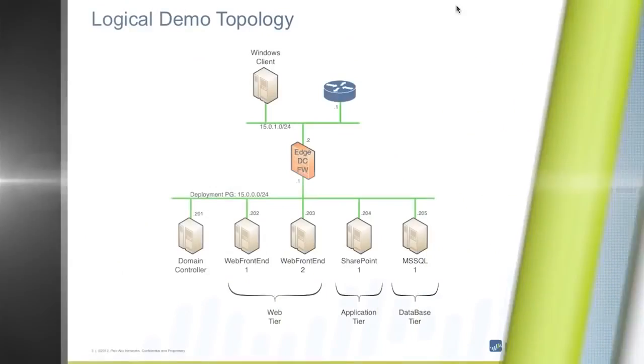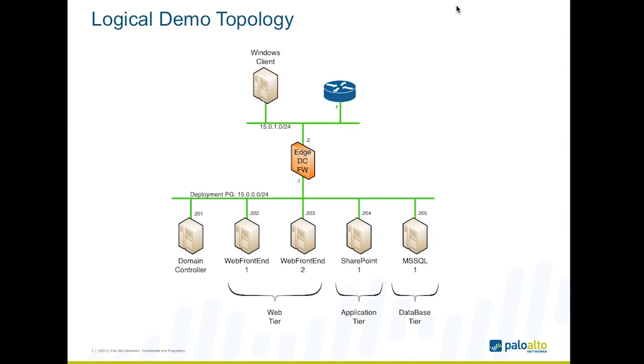Next up, I'm going to talk about how to secure the edge of your data center with our next generation firewall. Here's a sample logical topology. It's pretty simple. I've got a 3-tiered SharePoint deployment with 2 web front-end servers, a middle app SharePoint tier, and a back-end MS SQL database tier. And I also have a domain controller.